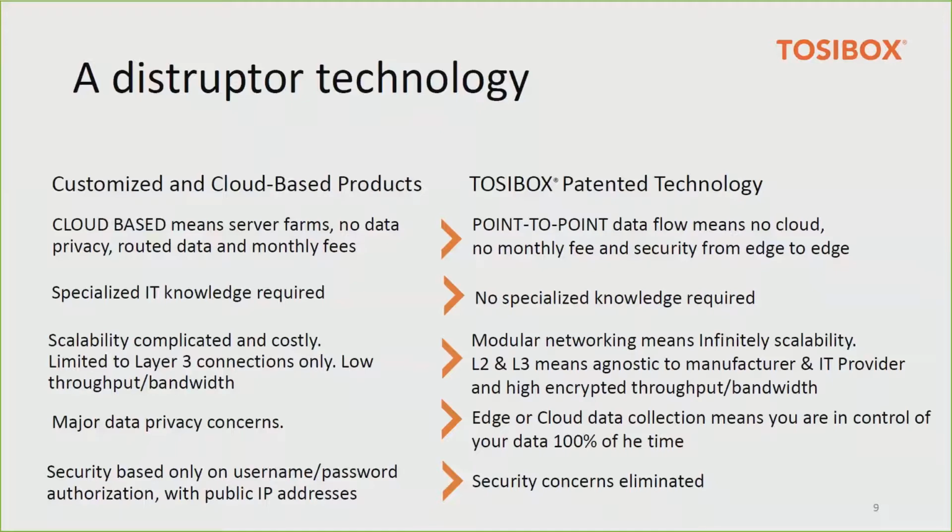There's no specialized knowledge or anything required. It's literally, the setup is super, super simple. But you do have some options if you want to do some additional configuration. It's not necessary, but the options are there should you need to use them. Data is yours because you're not going through the cloud, and you don't have to do any port forwarding or anything like that, so those security concerns are addressed.